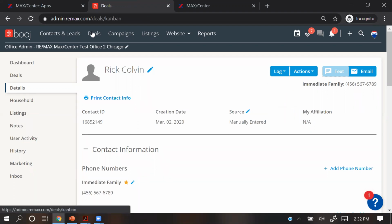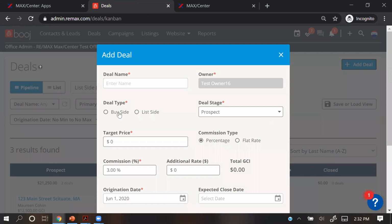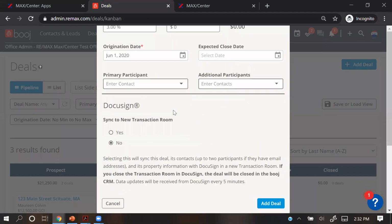Now under deals, again, if you see this, it gets visually familiar. On the big right-hand side is a big add deal section. And that's what you would click to enter a deal, which side it's on, what stage they're in, and all this other information. And if you use DocuSign, Dotloop, or ZipLogic, you're able to integrate those. And then you can decide if this deal is going to be synced to that account. And again, move further on.